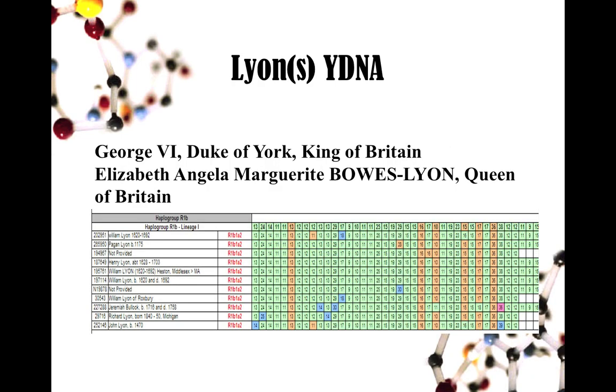Another project that I run is Lions. When I started this project in 2000, again, if anybody knows any Lions, come see me, or Lion, or variants of Lion. Ligon is a variant. I started this project for my husband, because my husband has his Lion line brick-walled in New York in 1809. And I had to wait. Sometimes you have to wait a few years to get a match.